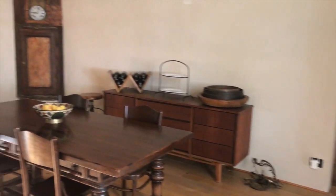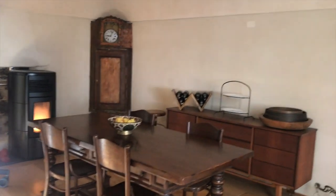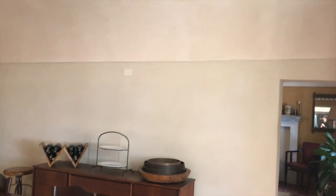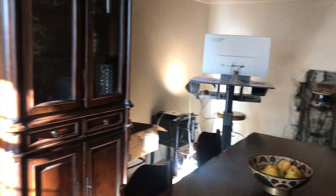In the dining room, I had the walls and ceiling replastered. I bought reclaimed wood floors and I laid them myself. And I bought a pellet stove and had it installed, and it serves as the main and very sufficient heating for the kitchen, dining room, and living room.